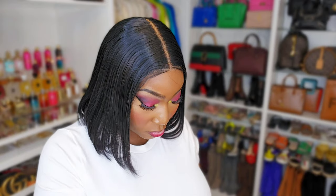So it looks super stark, but once I put my gold highlighter on, this will go on top of the gold highlighter, on the very, very high points of my cheek. Do I have a brush that I can use? Let me just use my finger. It's going to go on the very, very high points of my cheeks. It just looks like light. You know what I mean? Like the light is bouncing off of my face.